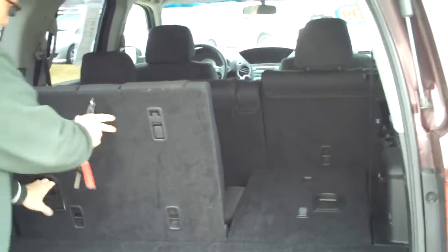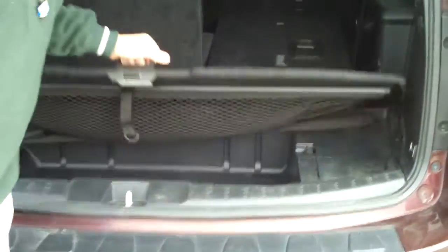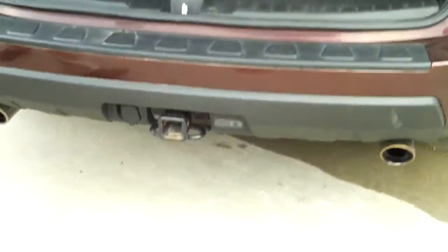Lots of room in the back. You do have the fold down seats if you need the additional space. Storage underneath. And it does come with the tow package.